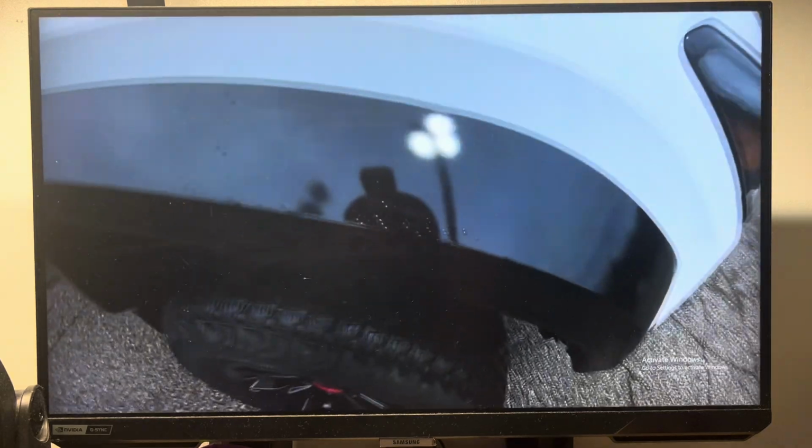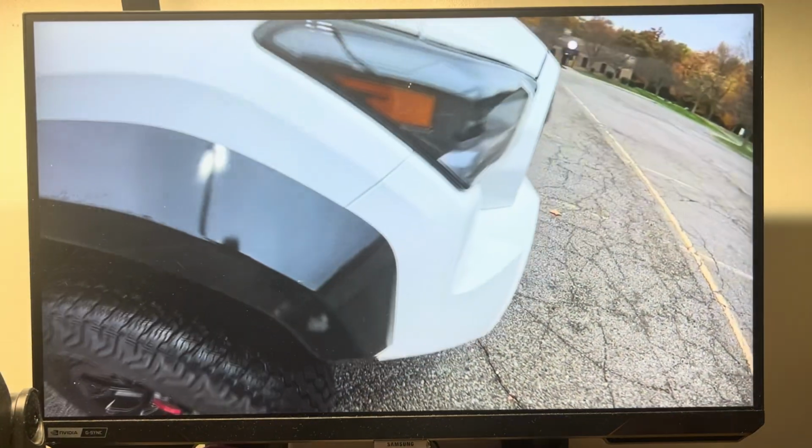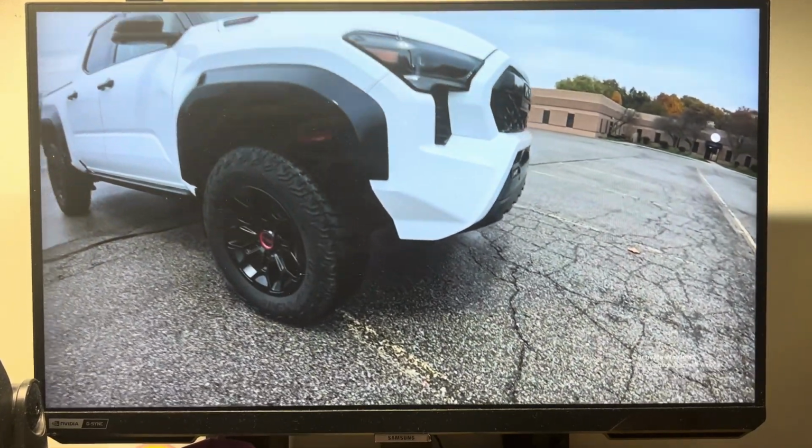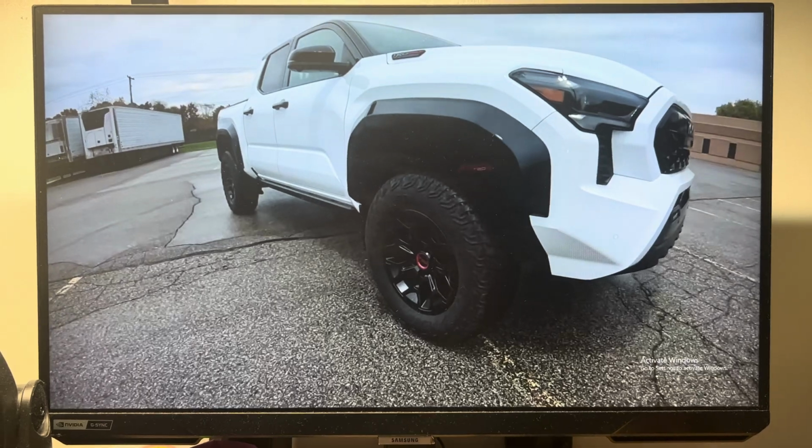Take a look at our TRD tuned Fox shocks up here in the front. We've got some pretty crazy approach angle with this, and no front air dam like we see on some of the lower trim Tacomas, of course.